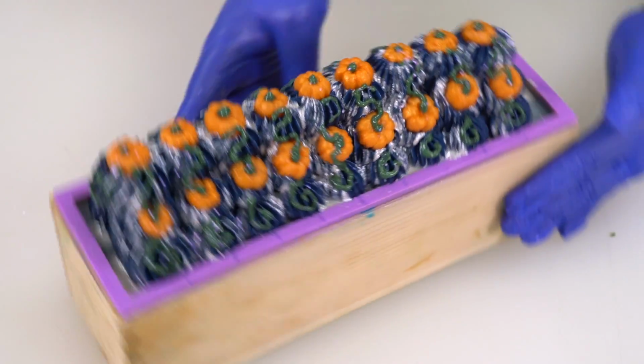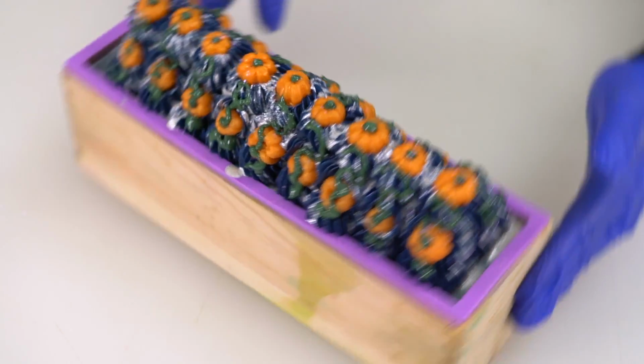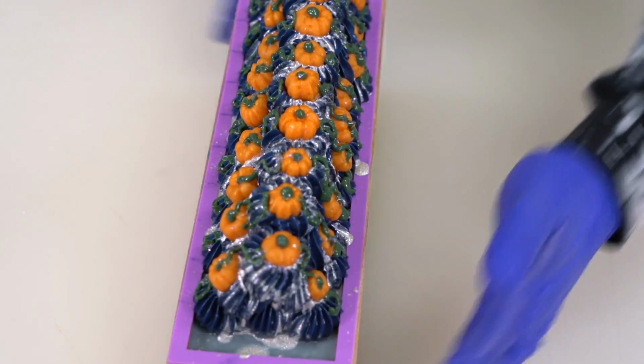Oh, that did turn out a lot better than I thought it would. Yes, it definitely needed some vines.